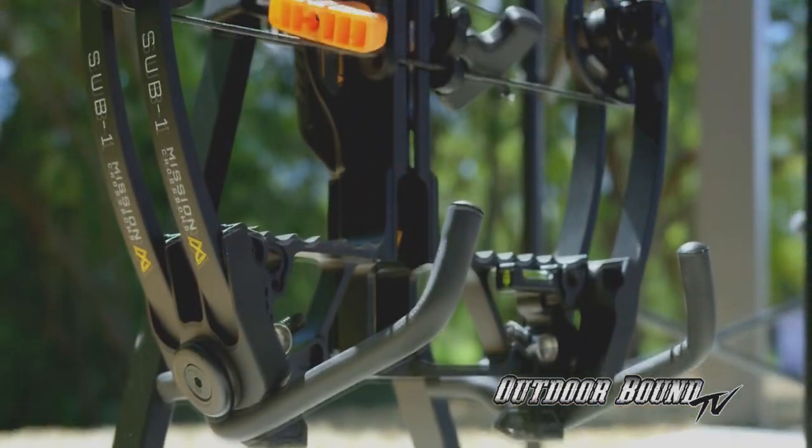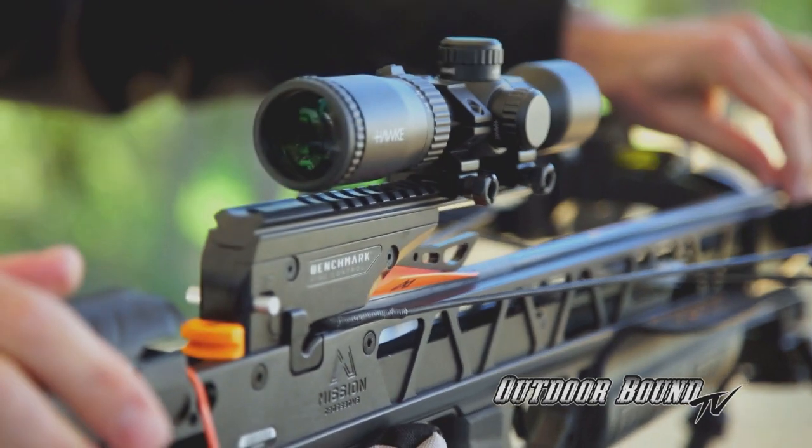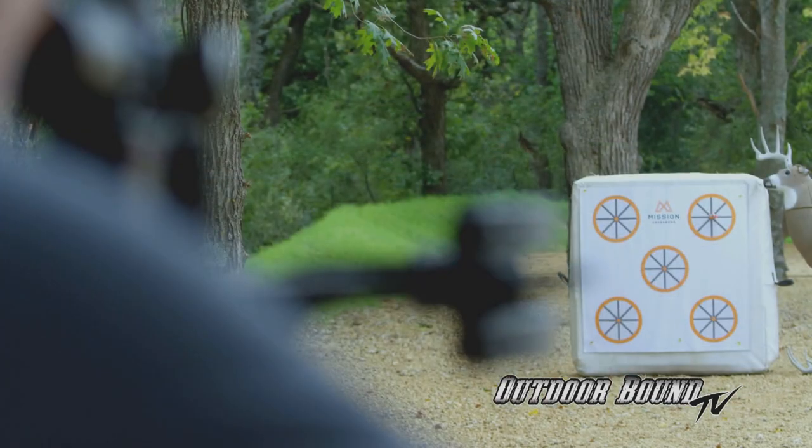Everything we build here is built for a purpose. We're proud of all the products that we produce in this facility. The Sub 1 is the pinnacle of our manufacturing process. It's a whole new standard in manufacturing, and I'm certain it's going to set the standard for the industry going forward.